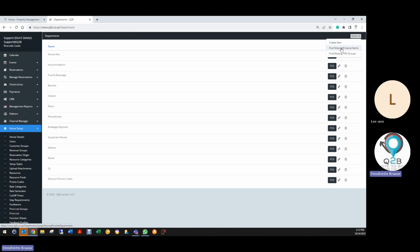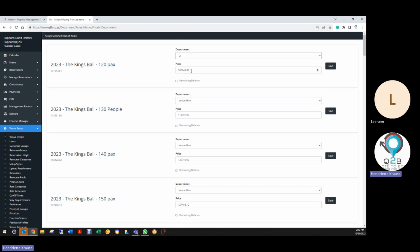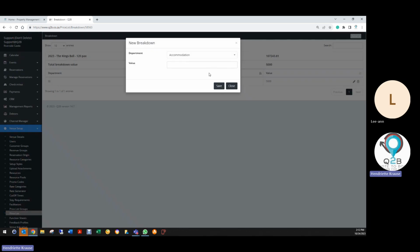You say find action, find missing price list items. So there's the 120. First we're going to start with DJ. He gets 5,000 out of the King's Ball 120 packs. Then I say save, and you see it jumps away now, the 120 pack. That's why I prefer to do it this way, because if I come there, you'll see the 5,000 is allocated, but I must still come back here and allocate all the other items.